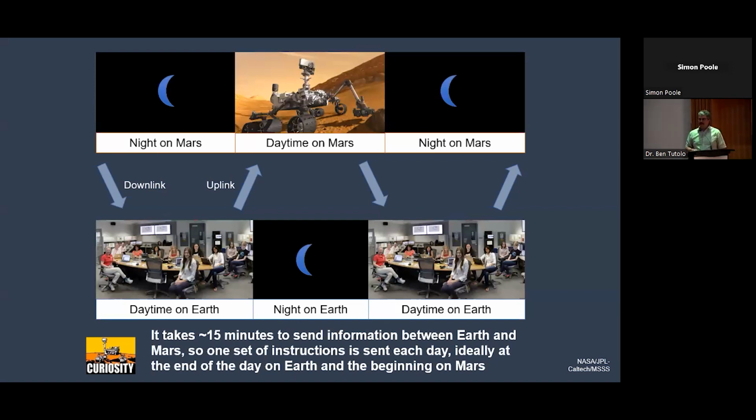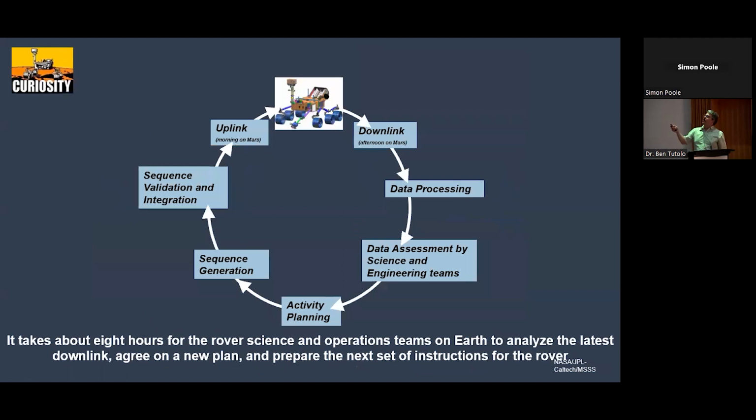It's being sent. And this is essentially what that looks like. So we uplink the commands, Curiosity does something for us, it downlinks the data to us. We then process that data using algorithms and processing scripts here on Earth. We assess it to see, well, is it interesting?